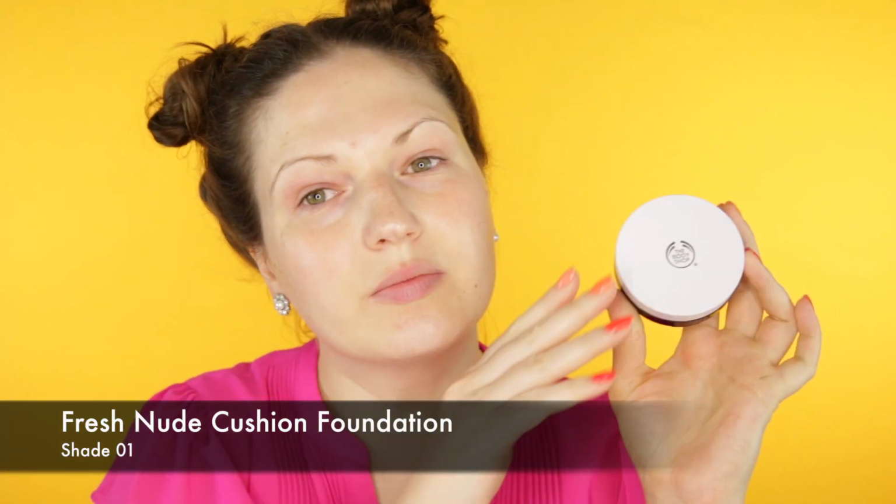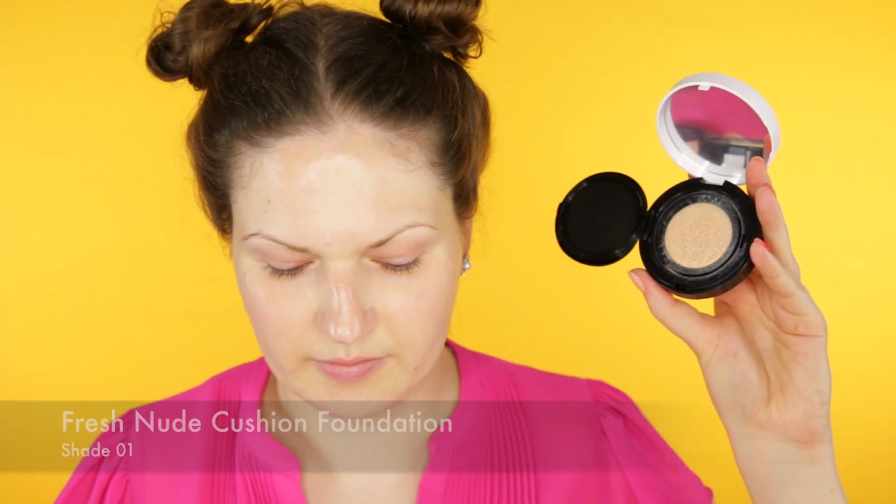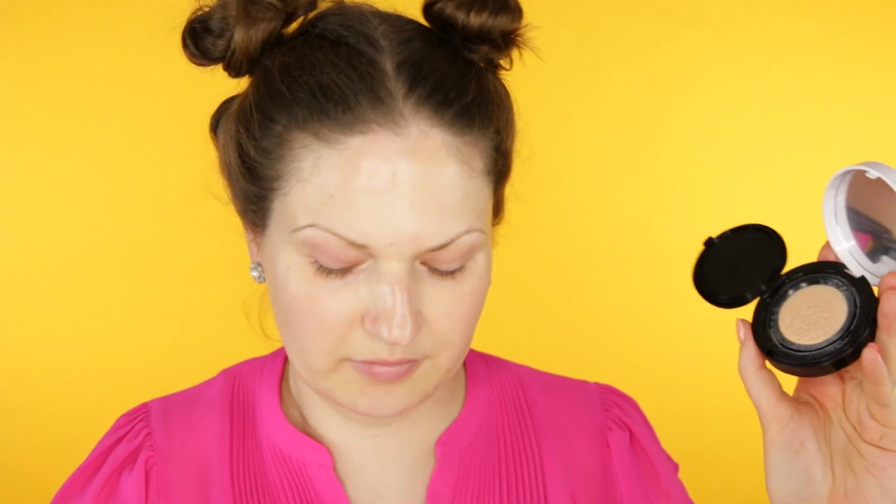Next, I'm using the new Fresh Nude Cushion Foundation. Now this comes in a really convenient on-the-go compact, which is perfect for touch-ups throughout the day. And it also contains rose water and aloe vera, which are both very cool and moisturizing on the skin. It has a semi-matte finish because it also contains clay, and it is 100% vegan, which is so cool.